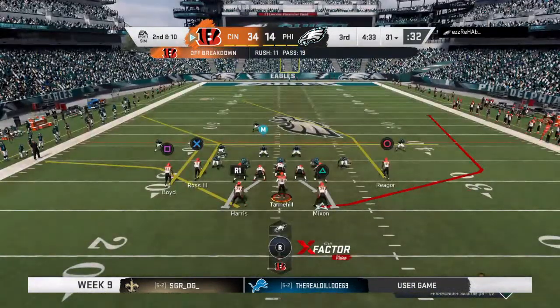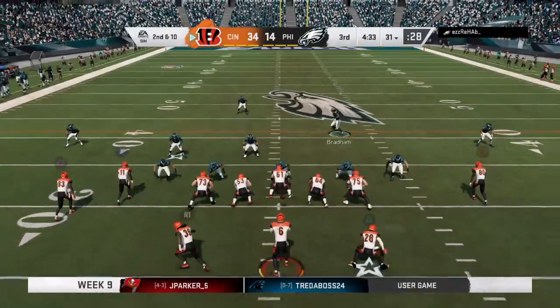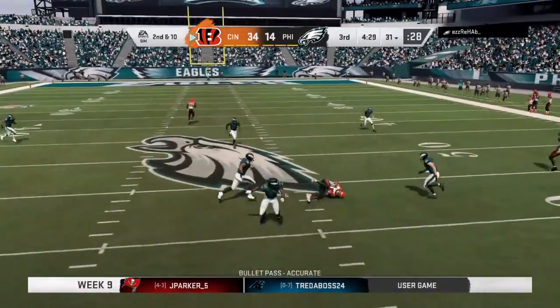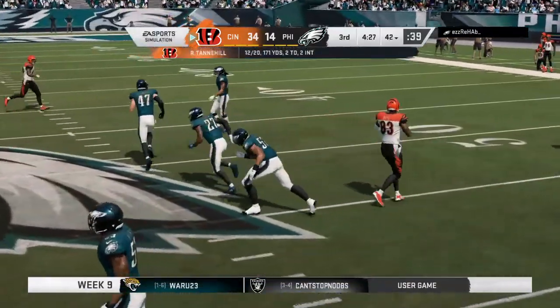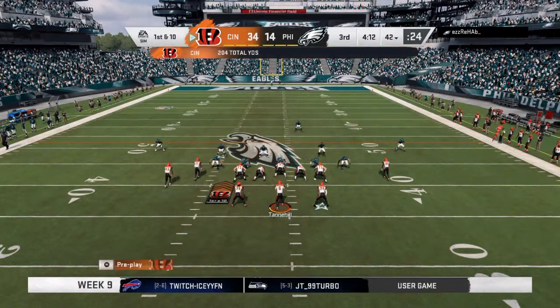The beauty of being able to play a zone defense when you can sit back and see the ball coming out of the quarterback's hands, guess what? Creates a lot of confusion, kind of a muddle in the middle of the field where you can go make a play on the football. It's a Bengal first down, a pickup of 11.